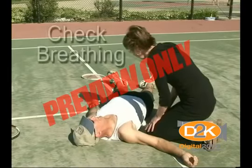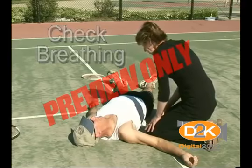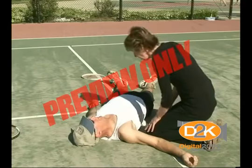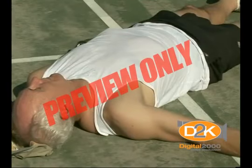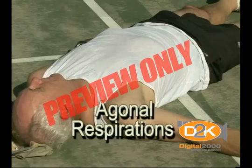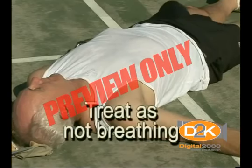Next, you will check breathing. Observe patient by looking for breathing or movement. Do this for a minimum of 5 seconds. If it appears the patient has an occasional gasp or snore, this may be agonal respirations. This should be treated as not breathing.